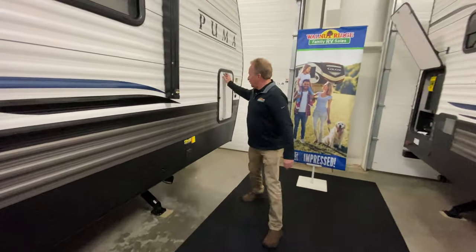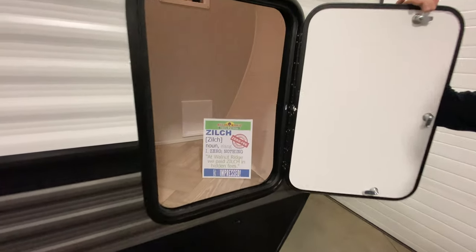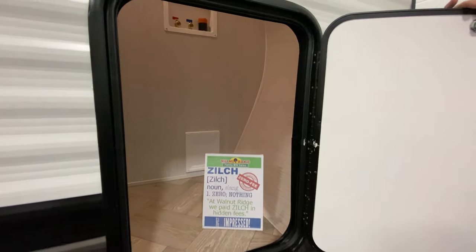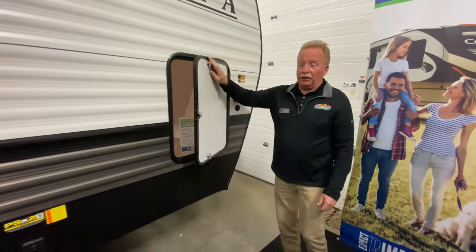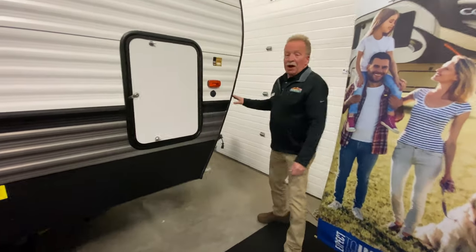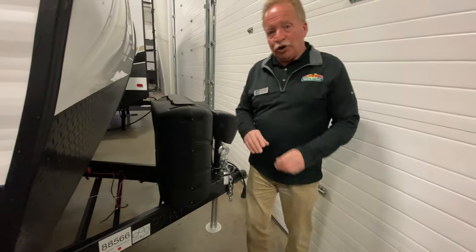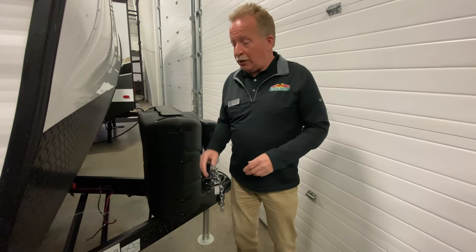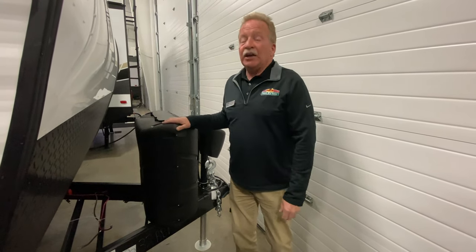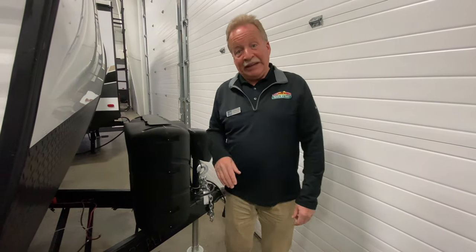We have access to outside storage right here, which is actually also part of your inner closet in the master. There's a washer and dryer hookup in there, so you're going to love that as well. We've got 30-pound propane cylinders, power tongue jack. You know, at Walnut Ridge, no extras. You're going to get a battery, you're going to get the propane purged and filled. It'll be ready to go camping when you leave here. All right, how about that? Now we're going to go check out the inside.